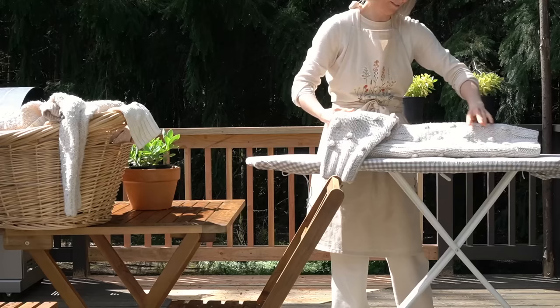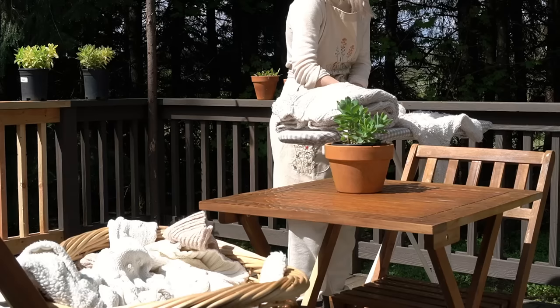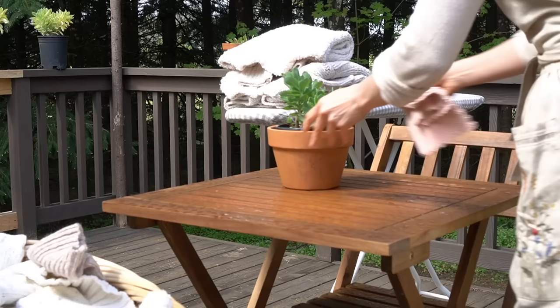There are many reasons why I like to fold on an ironing board. I like that it's not slippery, so it's easy to adjust the fabric that is tempted to twist on the sides, but also I can change the location and I can fold everywhere I want to.